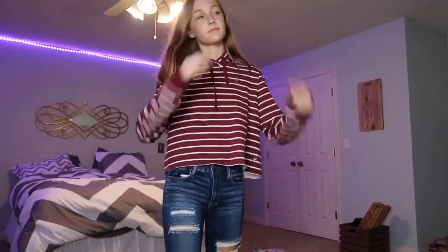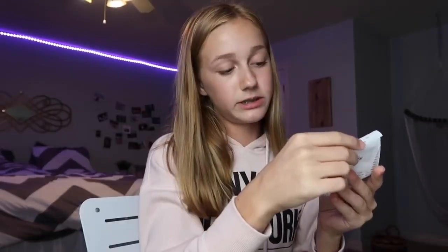I think it's super cute, great for fall with the colors, and it's really cute if I haven't said that enough. It was originally $34.95, but it was on sale for $17.47, so not super cheap, but it's definitely a good deal.